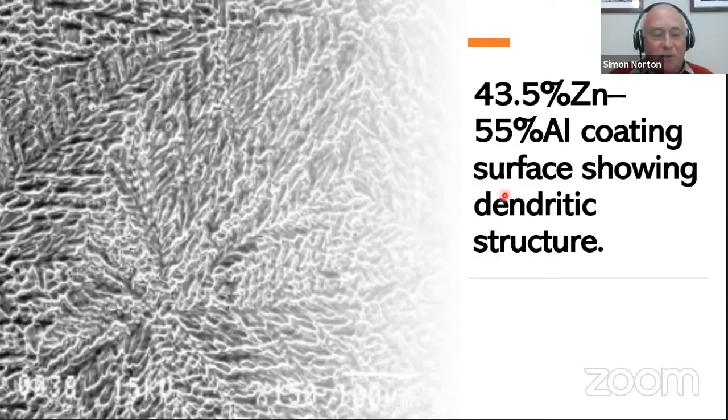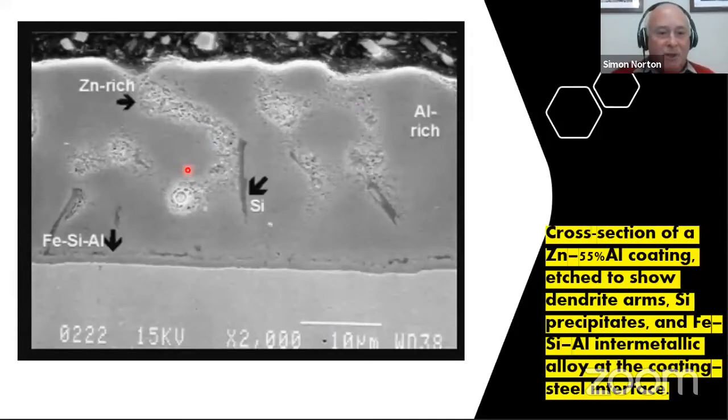The coating forms a very specific dendritic structure. In other words, branches branch off a large trunk. You can see the microstructure. I've shown it to you here. This is a cross-section of an aluminium zinc coating, and you can see there's the underlying steel, there's an aluminium-rich area, there's a zinc-rich area, and then there's small particles of silicon.